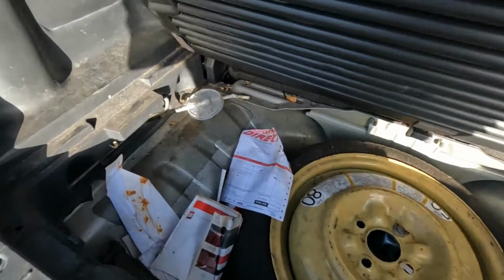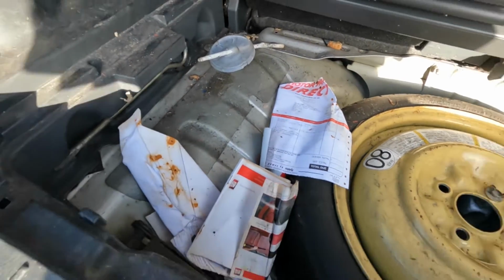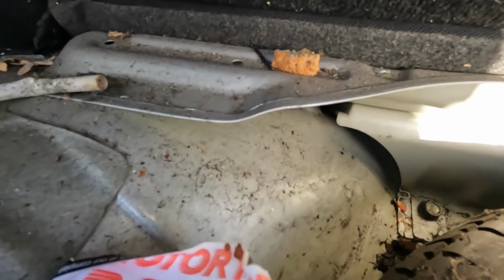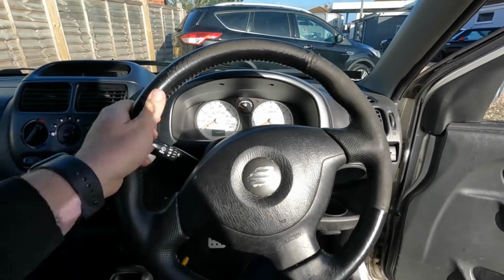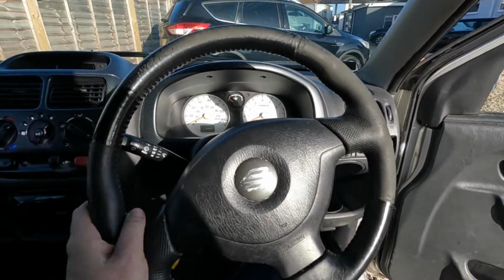Quite a decent little boot, to be fair. Spare wheel, McDonald's, of course. What else do you expect to find in here? Oh, a bit of sandwich there. It's got a very nice steering wheel. This is quite sporty, and I think they've done a good job here. This is actually very nice and tactile to hold.